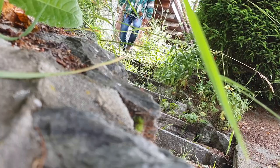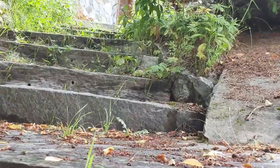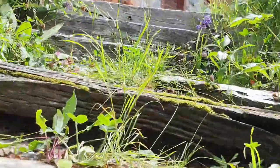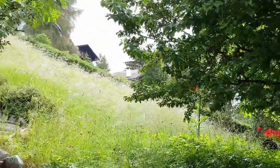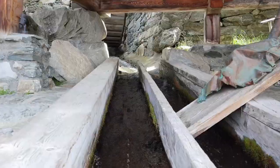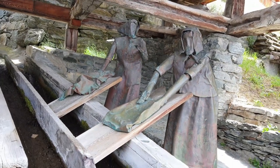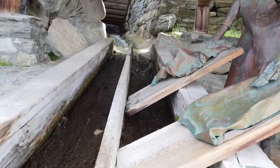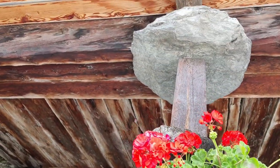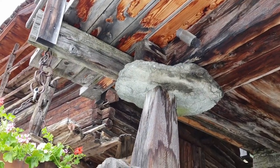Water is very cold. Oh, I love it. It's very sweet. Traditional way to wash their clothes here on the water stream. And there you see this stone that the rat cannot climb through this area.